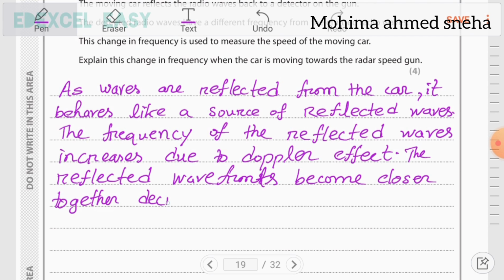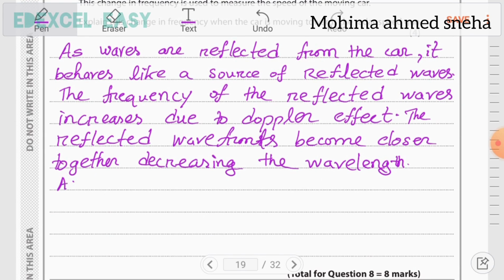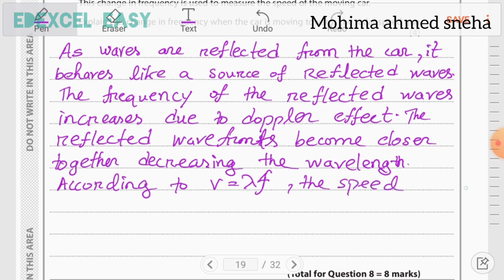Decreasing the wavelength. According to v equals lambda f, the speed stays constant.